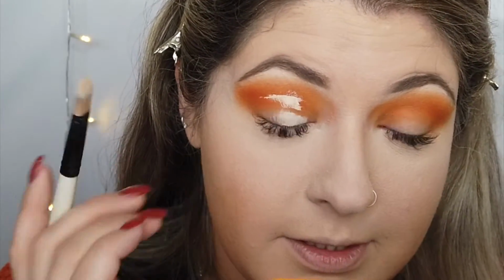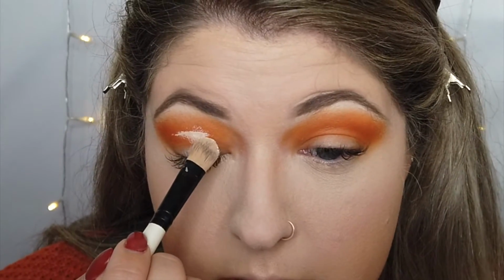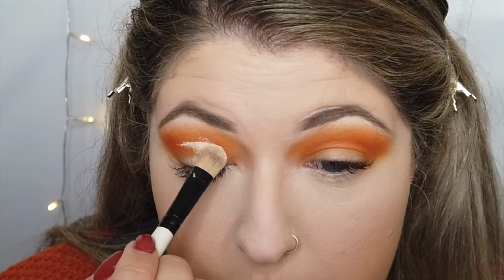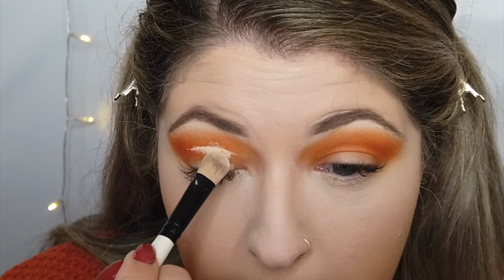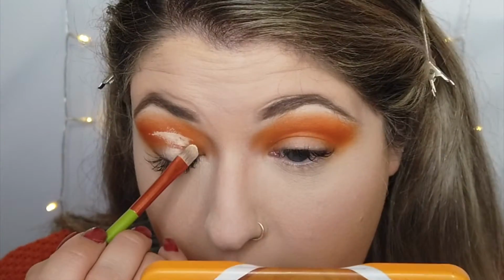I haven't done a cut crease with lash extensions on. I'm so scared I'm going to get concealer on my lashes. Stressing me out here. I think I need to switch to a smaller brush just because I'm worried about getting it on my lashes. If I wasn't worried about my lashes, that brush is usually what I use.